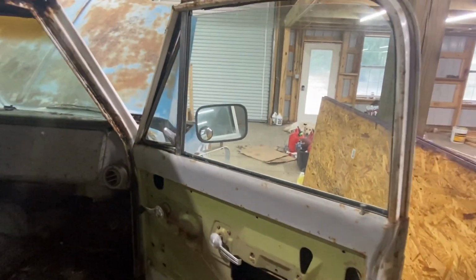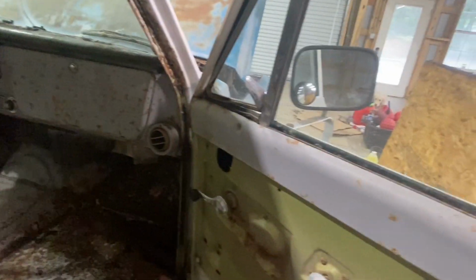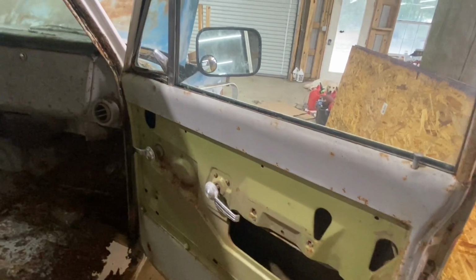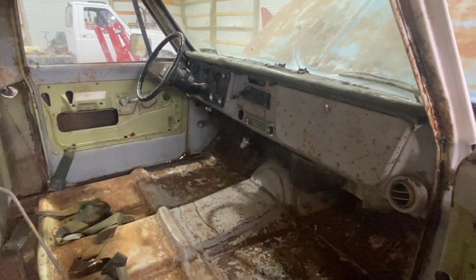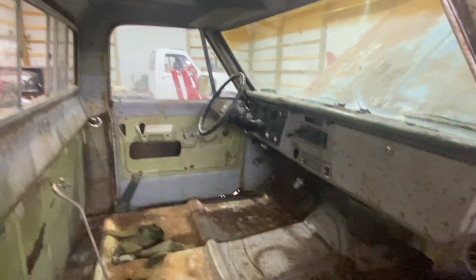It is going to need a lot of patchwork in the floors, and the rockers need to be replaced. It's going to need cab corners. I'm probably going to end up putting new doors on this. I mean, it does have all the glass and everything, but by the time I put patch panels in it and new seals and everything else, I might get a better deal just going ahead and putting better doors on it.